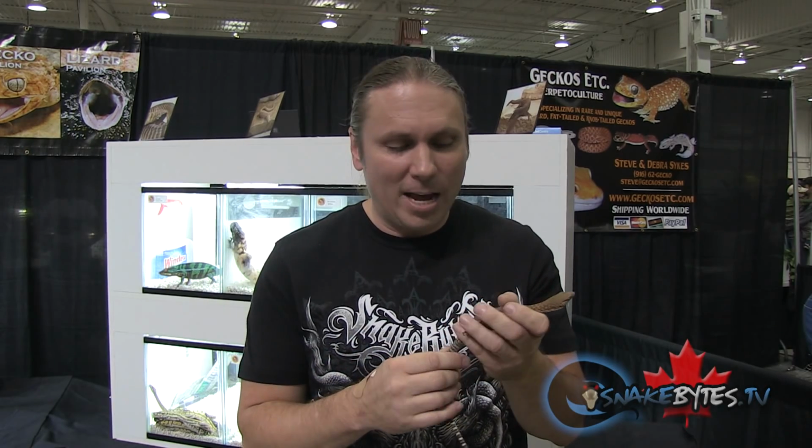But don't get me wrong, they're still a monitor, which means they've got a voracious appetite. They're gonna eat insects and even small mammals. They're just such cool lizards. They're gonna produce 4 to 6 clutches a year, anywhere up to 8 eggs. So they're relatively prolific animals, but man, that's one cool monitor lizard. This is another dwarf monitor, and it happens to be one of my favorite of the dwarf monitors.